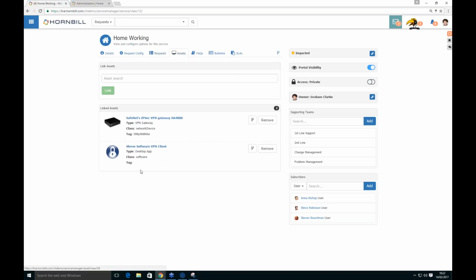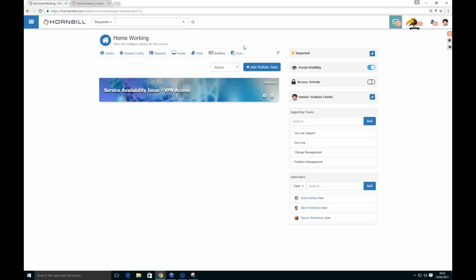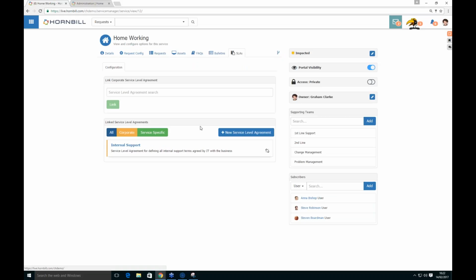Any assets that may underpin this service will be shown under the Assets tab. The frequently asked questions that we saw on the Self-Service Portal will be shown under the FAQs tab, so how many times it's been liked, disliked and viewed. The bulletins that are flashing across the top, and any SLAs that may be related to this particular service. So that is the service configuration.